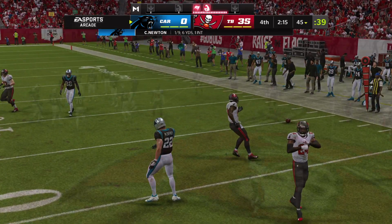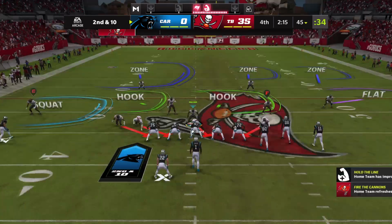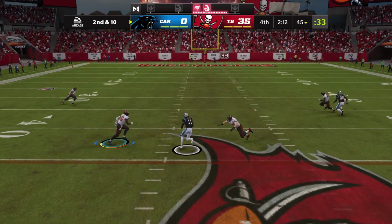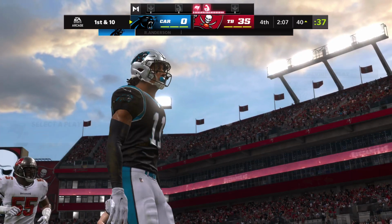Throwing to start the drive, but that one incomplete. 2nd and 10. Now it's Newton. Got his man, Robbie Anderson. And he's able to get this one down to the 40-yard line.